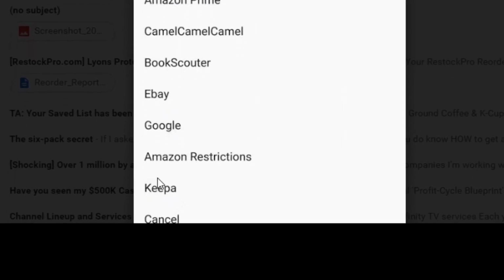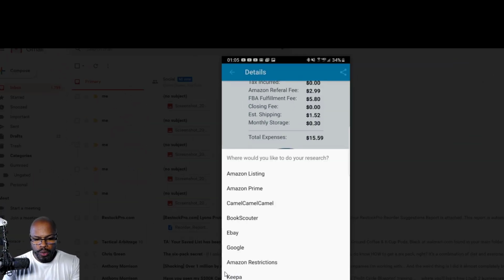Mine shows Keepa because I actually added that in. Maybe we want to make a video to show you how to add other websites that you like. For example, when I'm outsourcing, I probably never mentioned this, but right on my phone, I like to use Tactical Arbitrage. So maybe I should put Tactical Arbitrage out here, make a video about it, and show you how to do that.